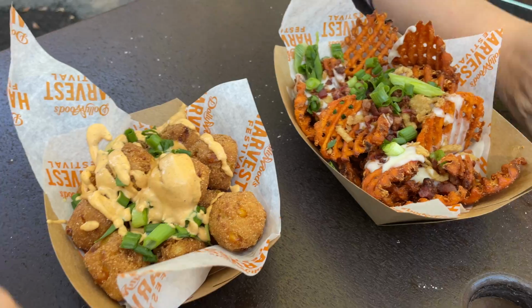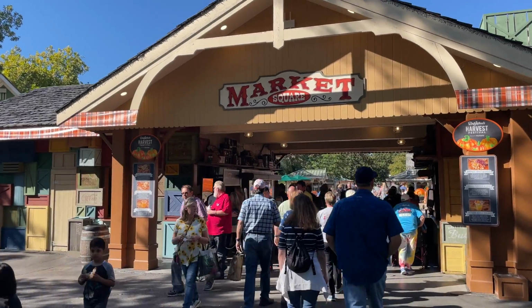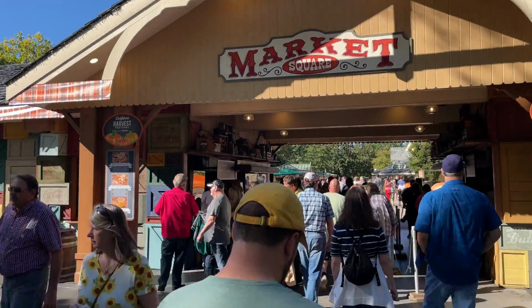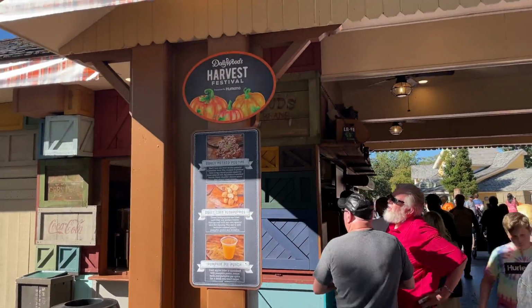Those corn hushpuppies are a good quick service option. We wanted to throw that in our list as something, if you can't get into Front Porch, at least definitely get some of those sweet corn hushpuppies. They were delicious. So lots of good stuff to try out. This was our favorite 5.